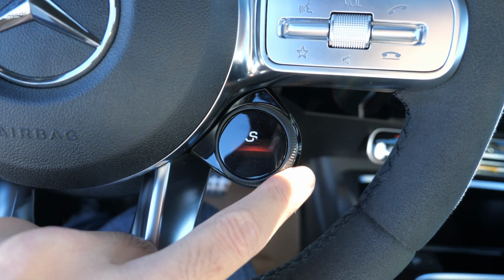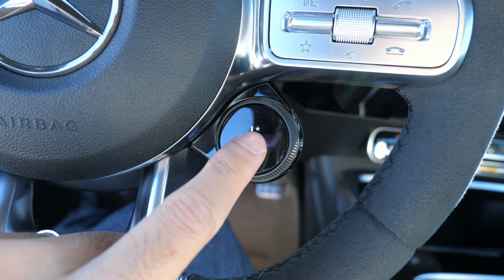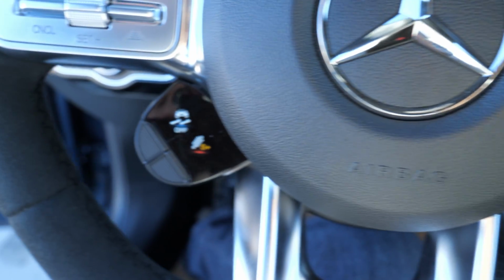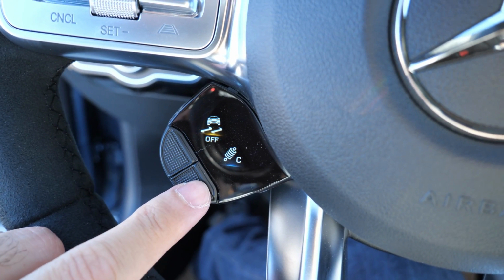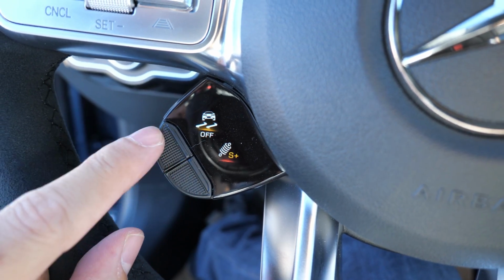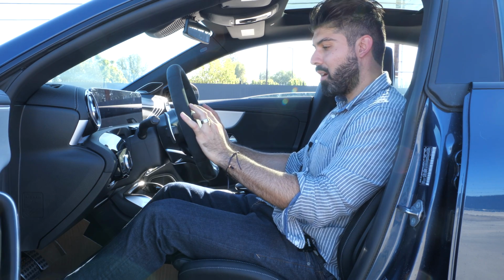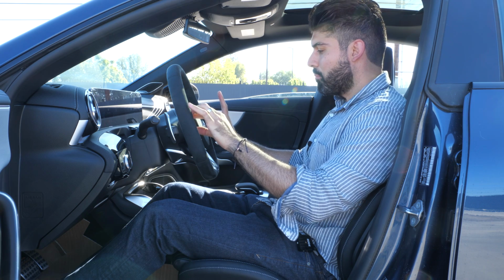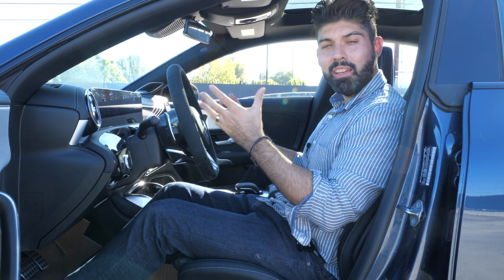This is really convenient if you don't want to mess with the infotainment. And then to the left of that, you have the individual adjustments for the suspension and the AMG driving dynamics. So this is really cool. The even cooler thing about this is that it's a little screen. It's an LCD to the multi-control buttons up here. It's a very clustered area. There's a lot of stuff going on here, but nothing out of the ordinary.